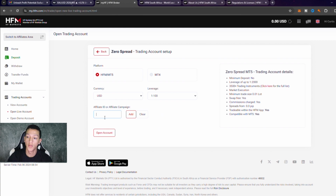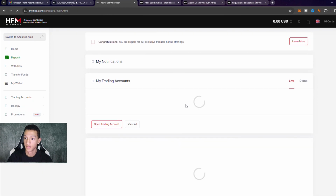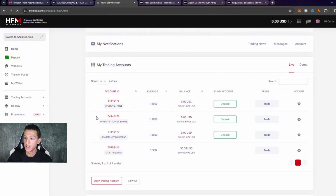This is where you can click in the affiliate link if you want to. I'll link it down below, as this will give you more bonus, or you can just clear it out if you don't want to. This is where you'll put that in and just click open account once you have done that. Once you have done the account, it should be here. If you go back to home, it should be listed as one of your accounts on the side, depending on which one you chose.